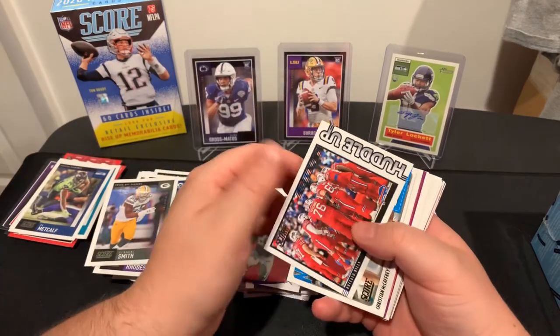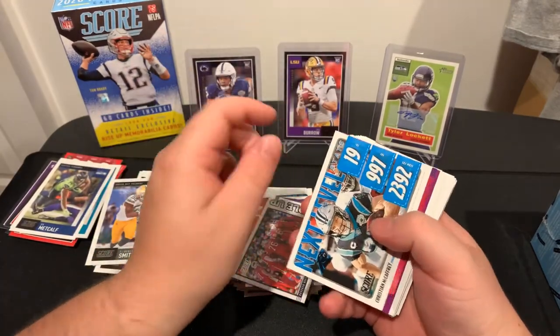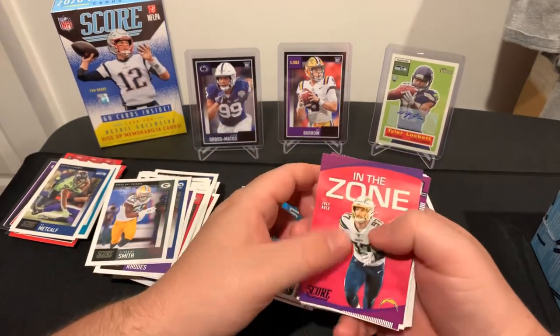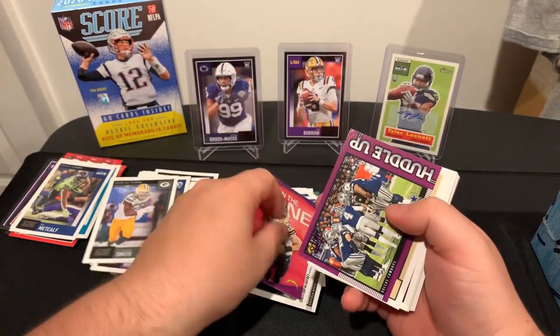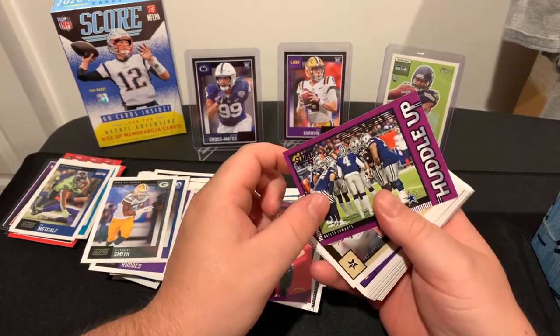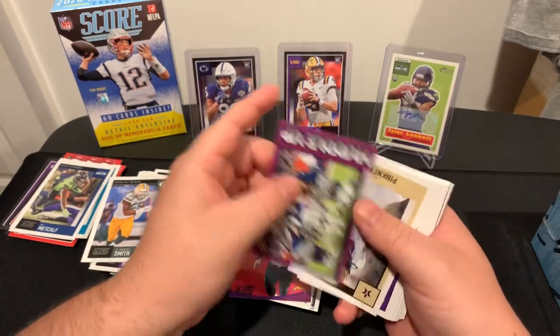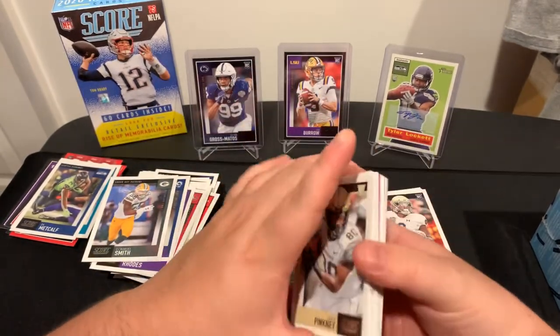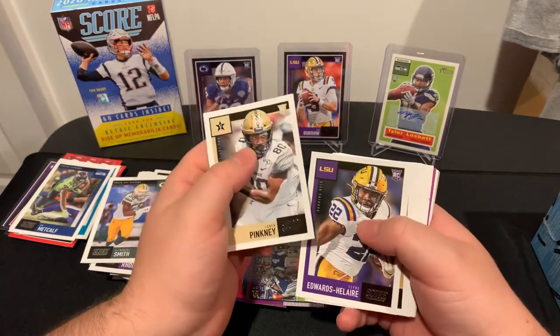The huddle up. Buffalo Bills. Christian McCaffrey. I hear those purple cards whose boss was talking about. We got a Joey Bosa. A Dallas Cowboys huddle. I think that's Amari right there. Pretty cool insert there. Get to our rookies, and there's more purple inserts in here. Just want to get through each other.